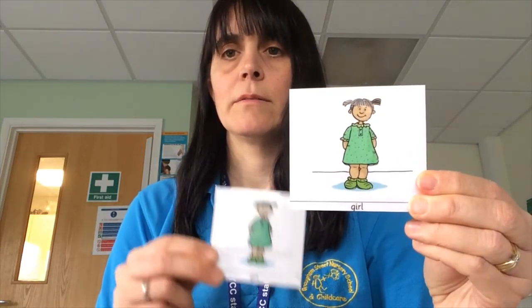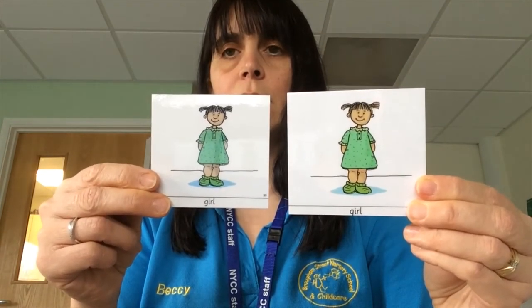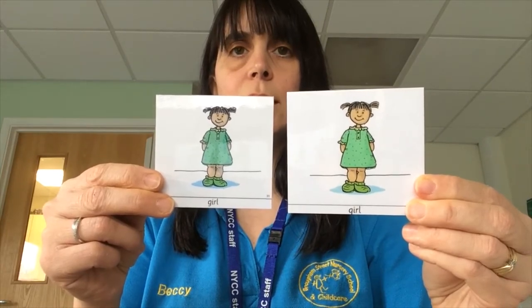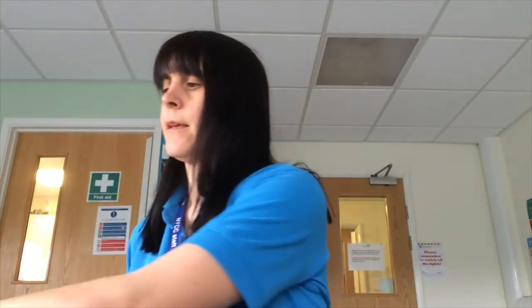Girl and girl. Do you think they're the same or are they different? Can you show me with your hands? They are the same. Well done.